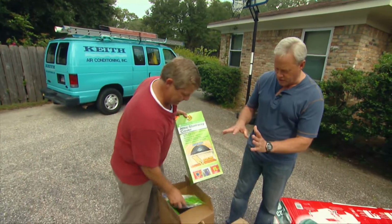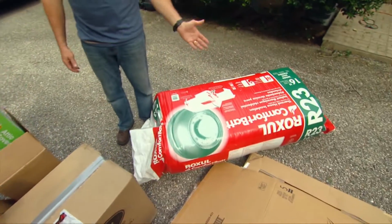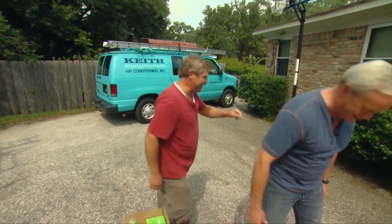All right, well, if you're gonna do all of that, then I'll do the insulation. And I'll sacrifice in that hot attic to add another layer of insulation. You're a good man, Charlie Brown. All right, I'm gonna start on the window. All right.